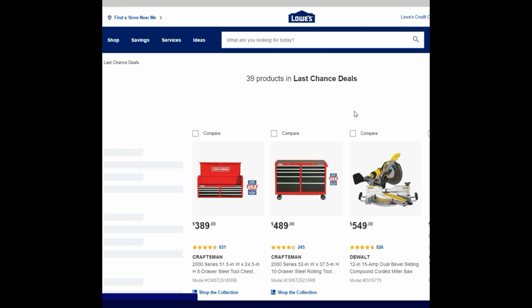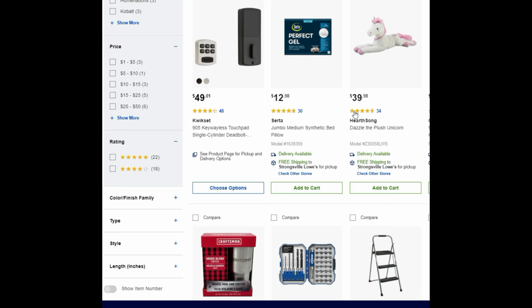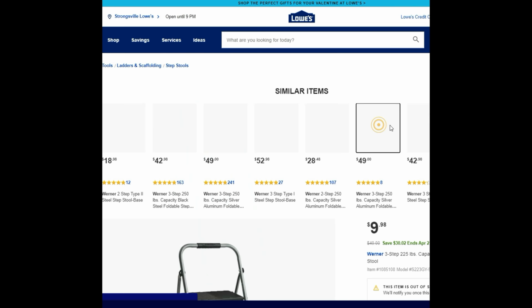They call them last chance deals. They're going to be clearing out, gone, taken off the shelves. And not always, but occasionally you can find them cheaper right here. So a $40 stepladder is down at $9.98. It says this item's out of stock, so I can't order it online. Doesn't mean it's not in store, though.